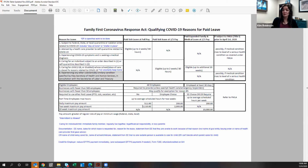Those 3 days of the week do count in this case, because the school is closed and will not take them those 3 days. So that would qualify for this, and they can do that off and on. They could use 3 days this week, 3 days next week, and still work and not be on paid leave for those other times. So that's the only thing that they expanded: taking care of the kids.